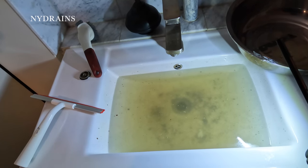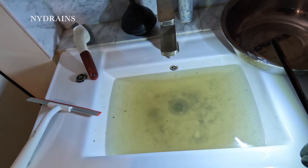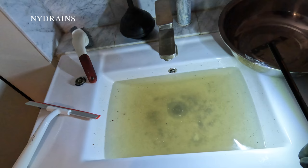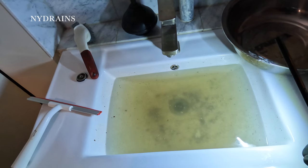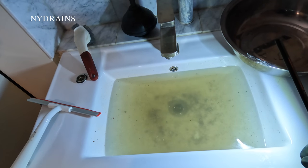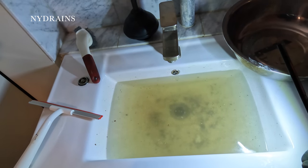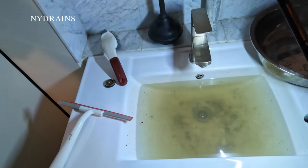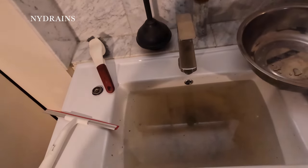You can see there's some grease in the water. Yeah, this doesn't look like it's the main sewers. It's actually just the kitchen sink. Did you see anything? Nope. No, just fresh water. Okay, so no, it's not the main. It's just this line here.